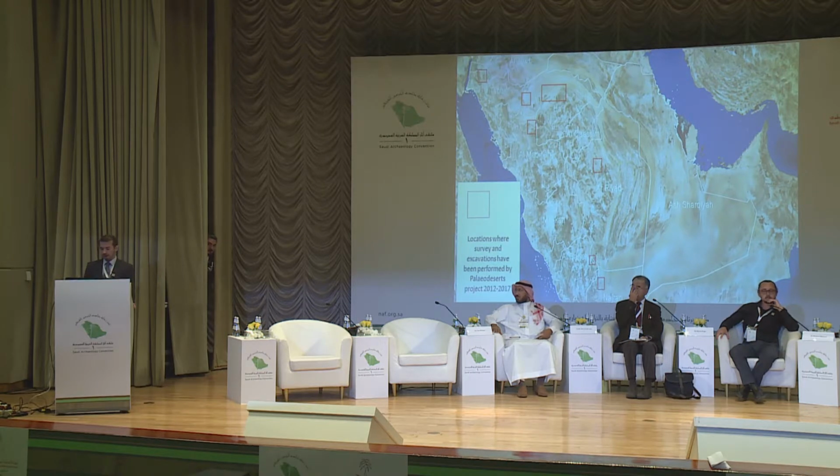So we've been fortunate now to have been able to work in numerous different locations across the kingdom, and this is really fantastic because it gives us a chance to look at the spatial changes in the archaeological and environmental record as well as the temporal ones. And of course, Arabia today is very arid, as typified by this climate map by Dr. Richard Jennings, with only the southern portion of the peninsula receiving more rainfall from the monsoons.